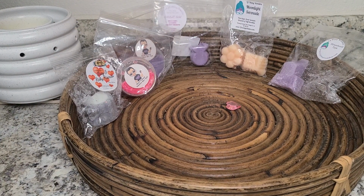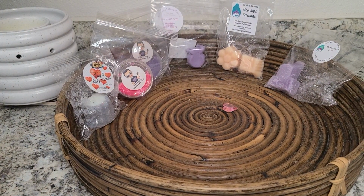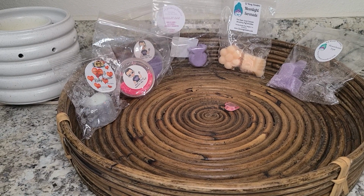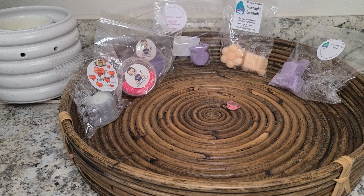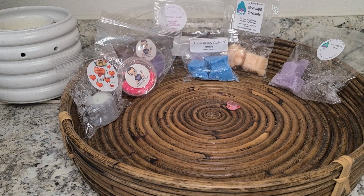Love that one. We have Bruce from Ava's Country Cupboard. I want to say this was like a, it smells kind of floral, but maybe mixed with some salty Sierra or something along those lines. Just a really nice fresh scent.